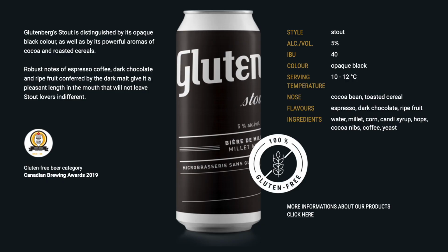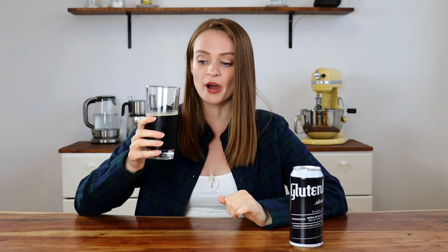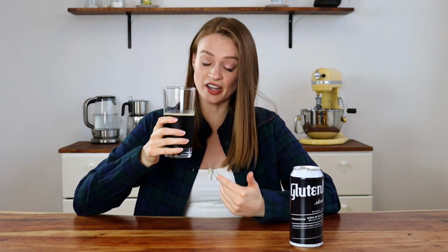So the Glutenberg Stout is very tasty. It's made with millet and corn, and it also has cocoa nibs and coffee, which give it that dark flavor and delicious taste. I would say that the difference between this and a typical stout like a Guinness is that it's not quite as thick. The mouthfeel is a little bit lighter, but I don't think that's a bad thing. You get all the flavor and it's not like a whole meal of a drink. I think that's a win. I really liked mine with some mac and cheese. I thought it was delicious.